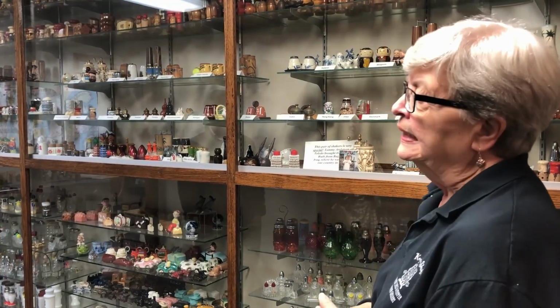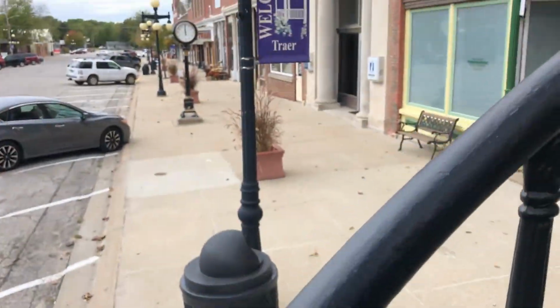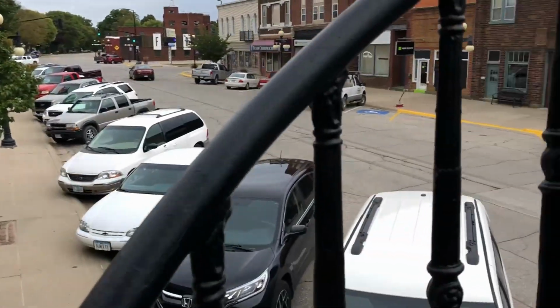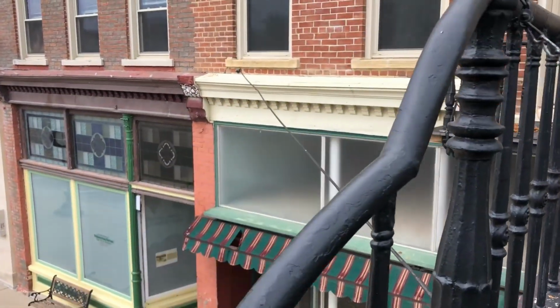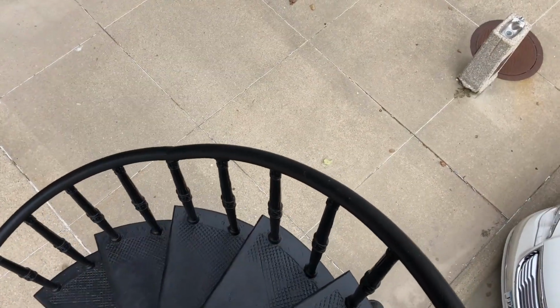And that was the way people had to go to his newspaper office. Now, when it started, the stairs were closer to the building, we're told. And then when they actually put the sidewalk in, I believe that was in 1914, they told him he had to get rid of those stairs because they were blocking the sidewalk. His answer was to put them out closer to the street and then add a catwalk.